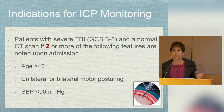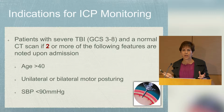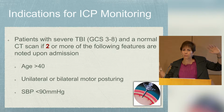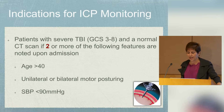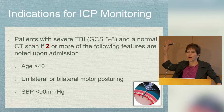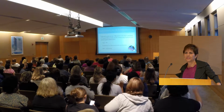Okay? Let's go back to our trauma patient. Clearly she meets some of these criteria, correct? Who wants to put a monitor in? Okay, everybody should be raising their hand at this point. Okay, let's talk about what kind of monitor. Who wants to put an intraparenchymal monitor in? Anybody want to put an EVD in?